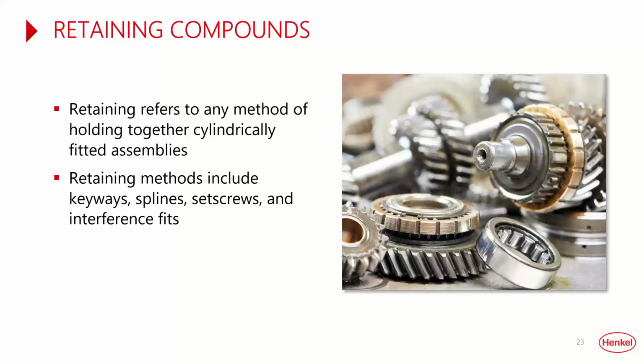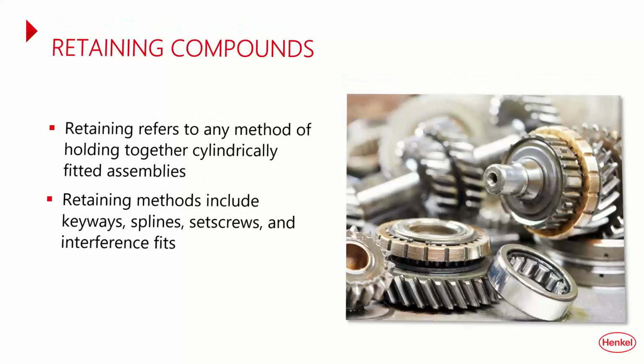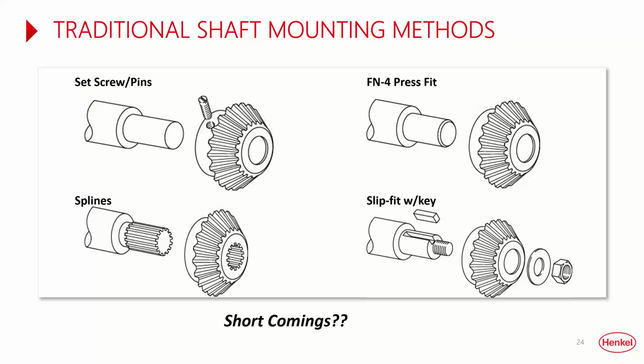And there's a lot of traditional ways of holding these assemblies together. You have interference fits, shrink fits, press fits, keyway splines, set screws, and things of that nature. Traditional ways, set screws and pins. The press fit and probably the shrink fit are probably the two more common ones that I see, but we're all dealing with these types of assemblies in your plants, and they all have some added benefits as well as some limitations. You want to go to the next slide?